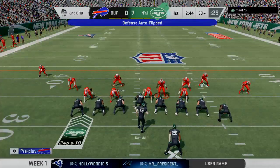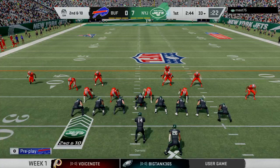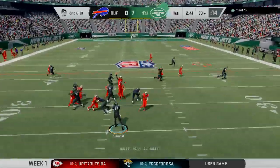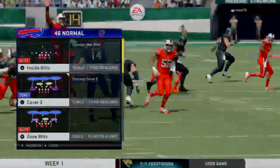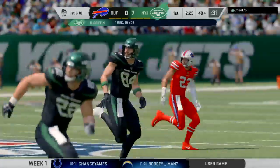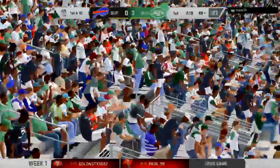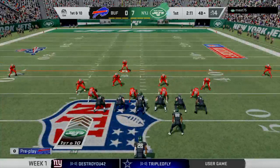Second and 10 from the 33-yard line. Darnold off the play fake to Bell. Oh, he's got a man wide open, complete. And he'll be taken down, but not before he works it past the 50. 19 yards to pick up there. Move the chains. First down. First and 10 at the 48-yard line. So first and 10 now in Buffalo territory at the 48-yard line.